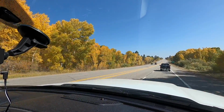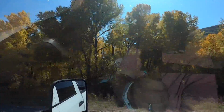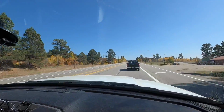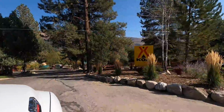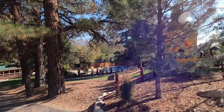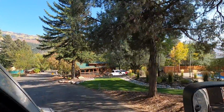Look at all that yellow. Beautiful. Yes. And we have arrived. Welcome to the Durango KOA. This looks nice. It does look nice. It's in a pretty spot, isn't it?